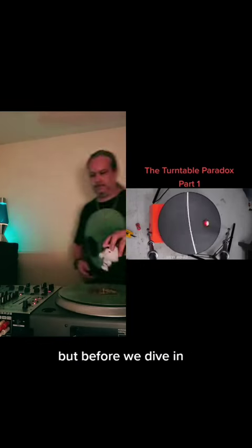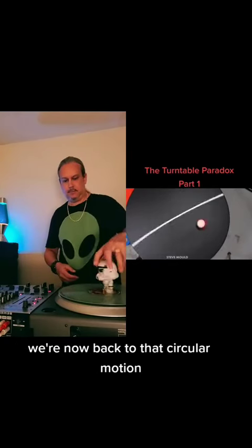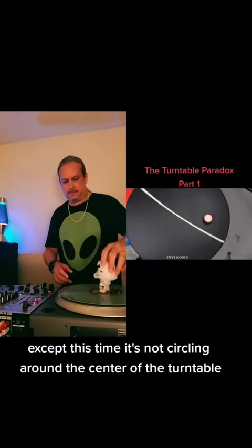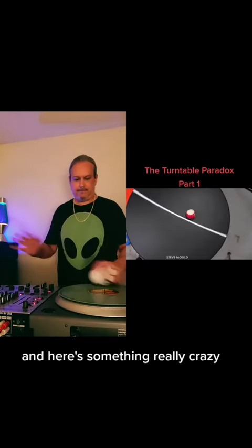But before we dive in, look what happens when I give the ball a little nudge. We're now back to that circular motion, except this time it's not circling around the centre of the turntable, which is quite surprising. And here's something really crazy.